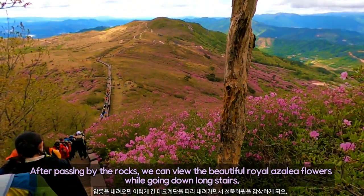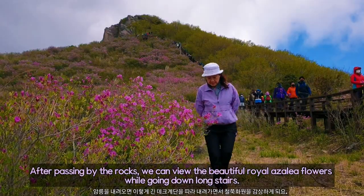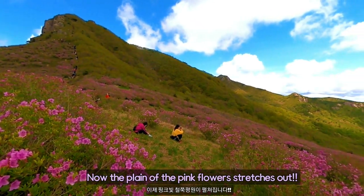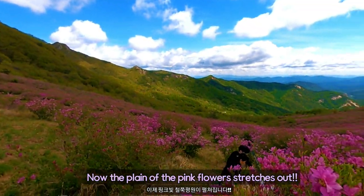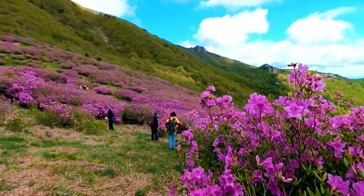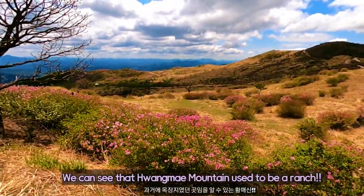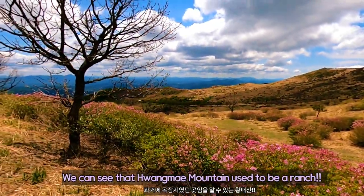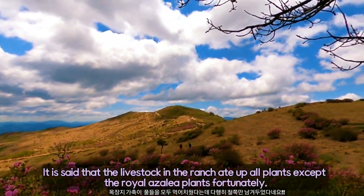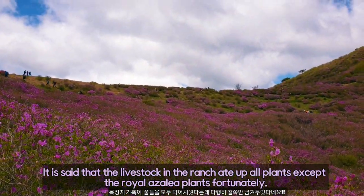After passing by the rocks, we can view the beautiful royal azalea flowers while going down long stairs. Now the plain of the pink flowers stretches out. We can see that Hwangmae Mountain used to be a ranch. It is said that the livestock in the ranch ate up all plants except the royal azalea plants, fortunately.